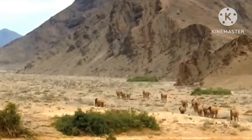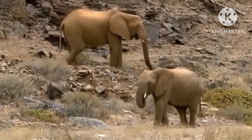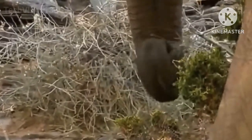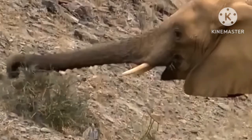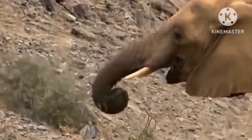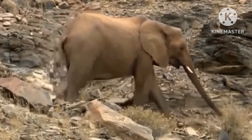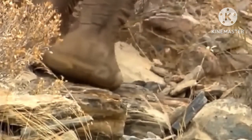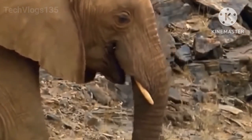In a side valley, Clarissa has discovered a further source of food. There's a wide selection of bushes, grasses, and herbs. The elephant's climbing skills far surpass those of their savanna-dwelling relatives. This, too, is a form of adaptation to their special habitat.